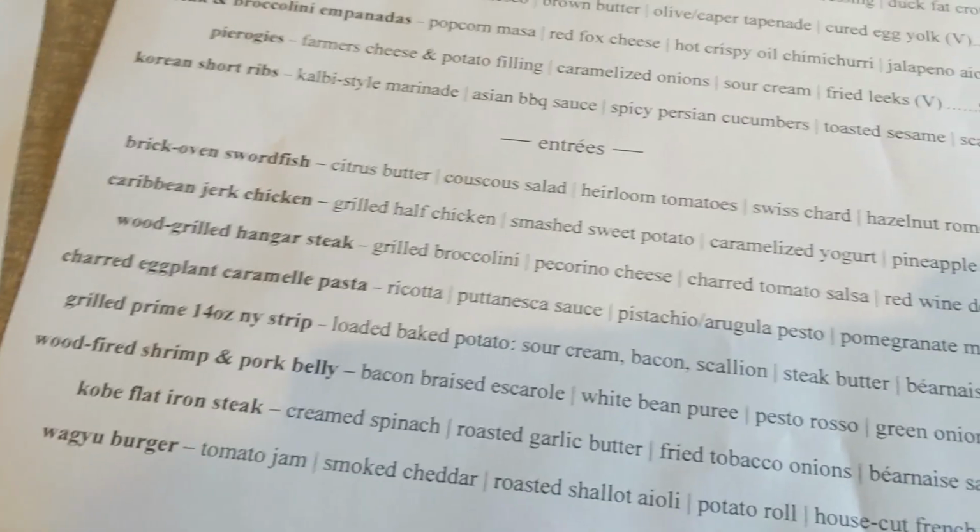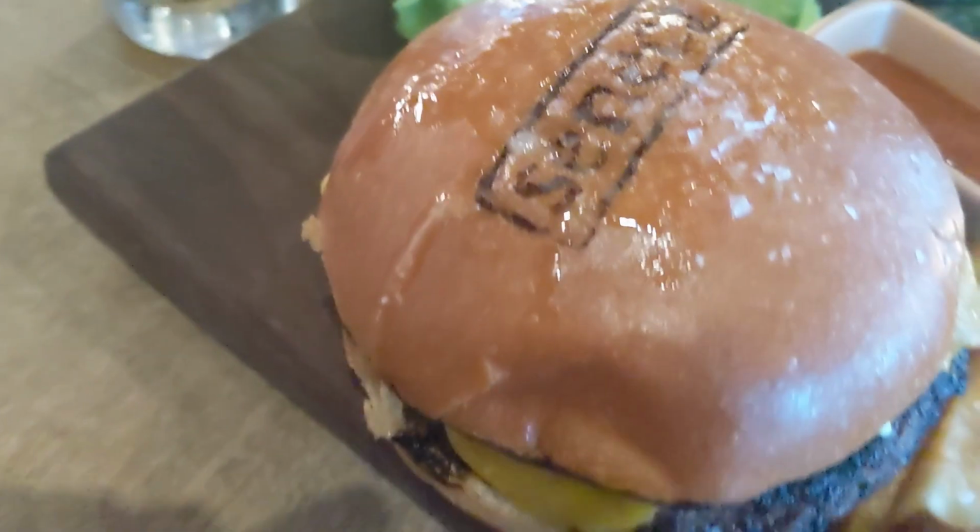I just don't. So in this case, I went with one of the less expensive items on the menu because I wanted to gauge where they are in terms of value versus ingredients and execution. That's where I wanted to start. And that burger sounded amazing to me.